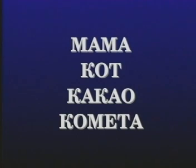And here they are: мама, кот, какао, комета. Go ahead and read these words without my help. Мама, кот, какао, комета. We also need to take a look at a few pictures, and I want you to identify in Russian what you see in them.